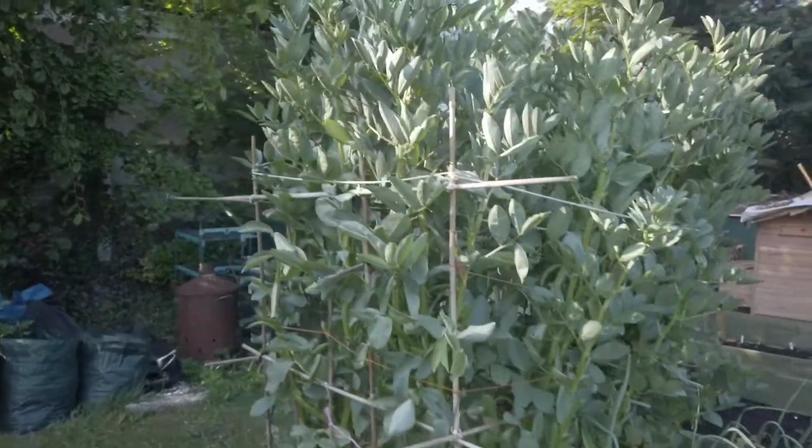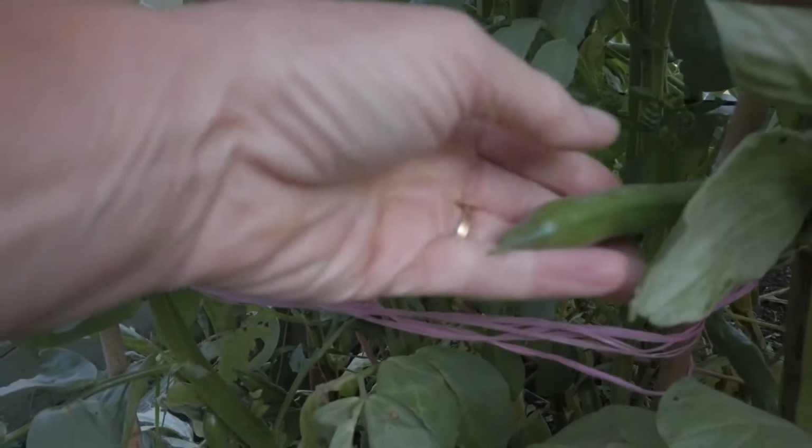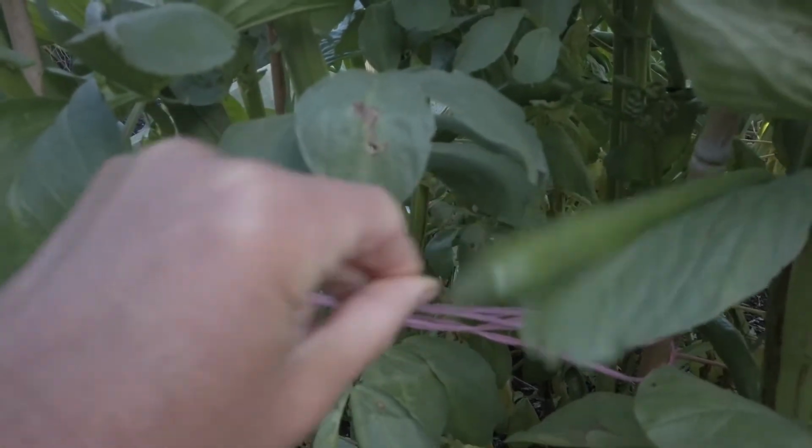Broad beans are finally beginning to swell. In fact, I think there might be one or two we could probably pick and eat. You can tell when they're ready, when the pods are quite large, and when you press them and you squeeze them between your fingers and thumb, then the pods feel quite tight and firm. So if there's much give in it, it means the beans have plenty of space still to grow, and you're probably better off leaving them to grow a bit bigger before you harvest them.